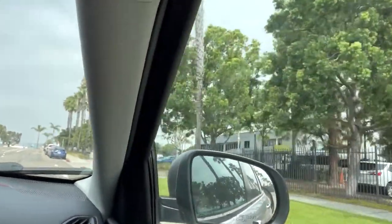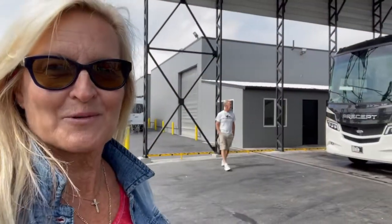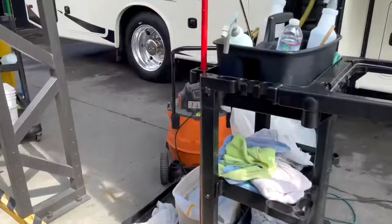So that's all we have to do is wait for her to scream herself to sleep. The Mesa rec van. That must be it. Oh, rec van. There it is. Is that it? No, that's classy. Okay, so we're walking around. Do you think that's it? Looks too big, honey, can't be it.